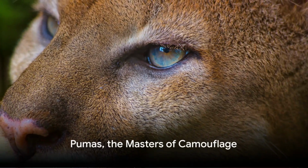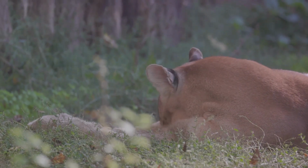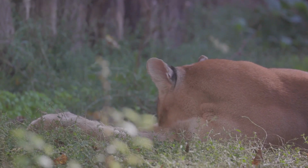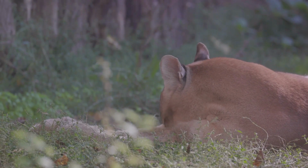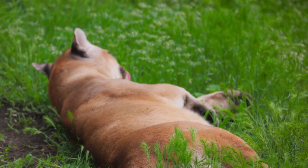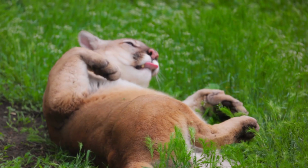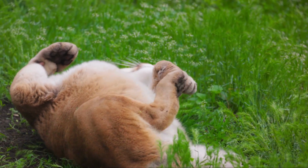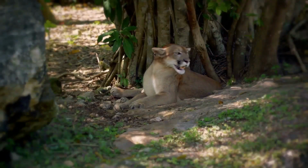If pumas were in school, they would definitely be the masters of hide and seek. Now you might be wondering what makes pumas such great hiders. Well, let's delve into their fascinating world of camouflage. Pumas, also known as mountain lions, are experts when it comes to blending into their surroundings. Their fur is a tawny color, a perfect match for the shades of the forests, deserts, and mountains they call home. This not only makes them invisible to their prey, but also keeps them safe from potential threats.